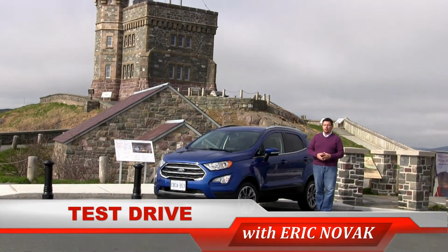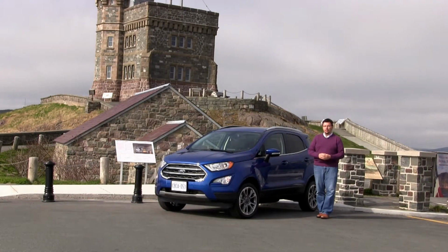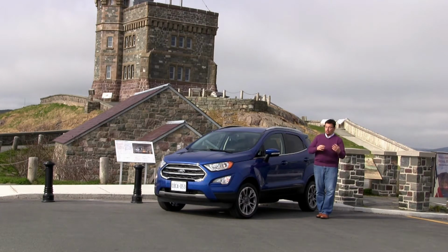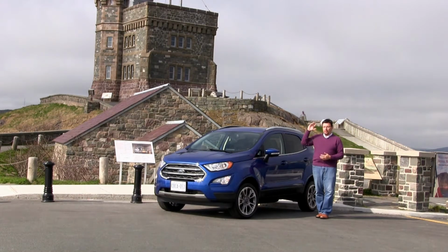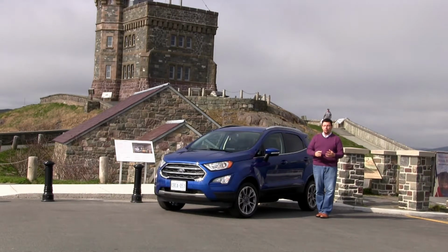I'm Eric Novak. Ford recently announced that in North America, they're reducing the number of cars they're going to be selling. They're getting rid of just about everything save for the iconic Mustang and one version of the Ford Focus. In place of that, they're increasing their number of utility vehicles on offer. Everything from the large Expedition right down to the all-new 2018 Ford EcoSport, their new subcompact utility.